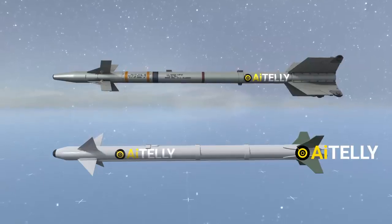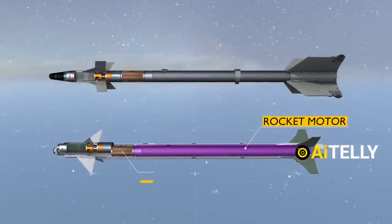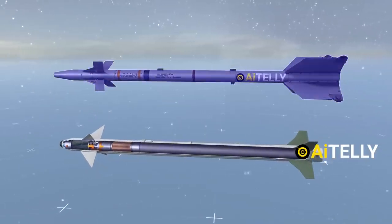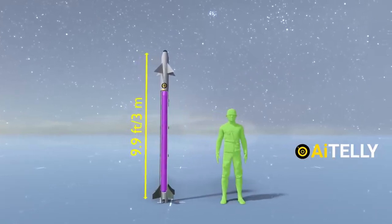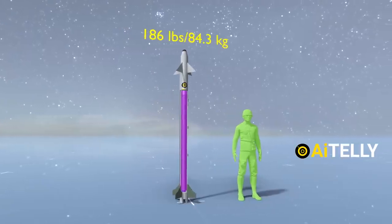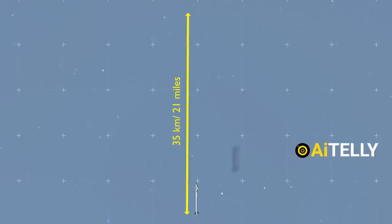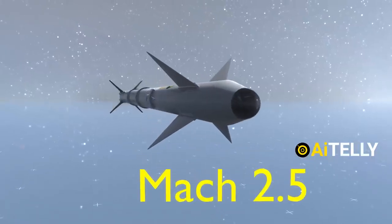However, it is important to note that the AIM-9X incorporates many AIM-9 legacy components, including the rocket motor, warheads, and active optical target detectors. Despite this, its performance far exceeds that of the legacy Sidewinder. It has a solid propellant rocket motor with a length of 9.9 feet, which translates to around 3 meters, and a launch weight of 186 pounds or 84.3 kilograms. Its range and speed are still classified, but it is assumed to have a range of 35 kilometers, translating to around 21 miles with an astonishing speed of Mach 2.5.